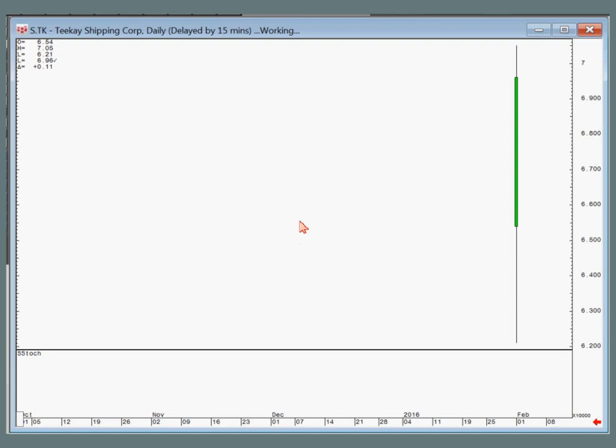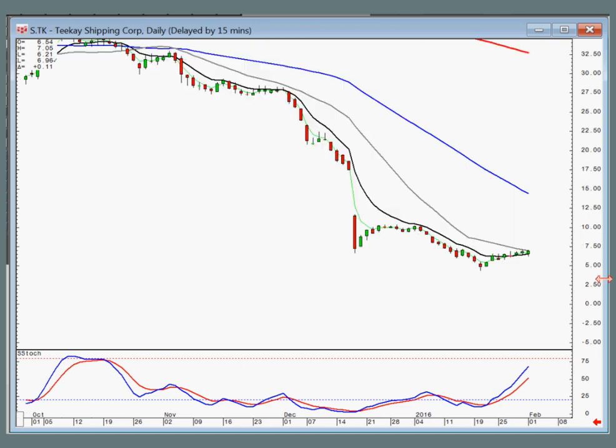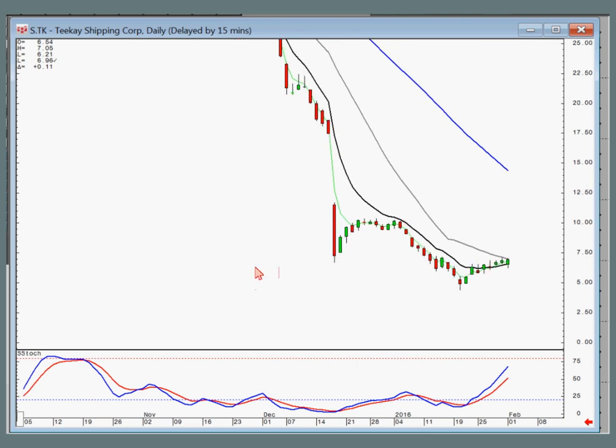Is that a symbol, TK? TK, you stay long on this one, but it needs to start breaking out. But you can see what type of little pattern you're getting as a fry pan bottom with the dimple right here.